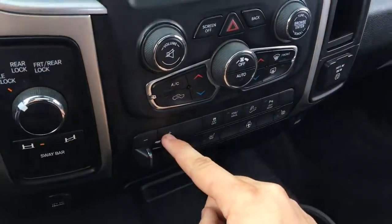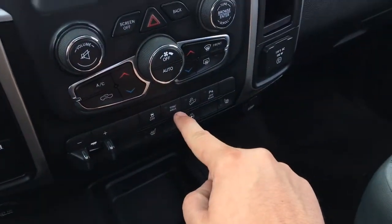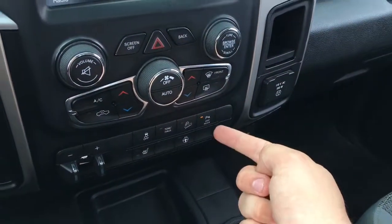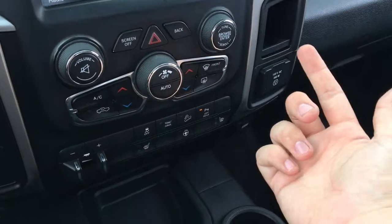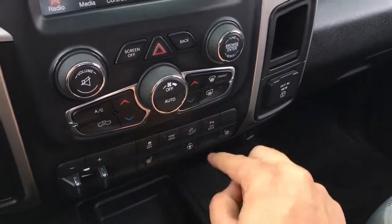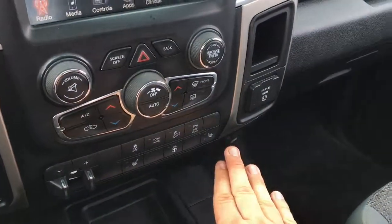Trailer brake controller right here, traction control, tow/haul mode. This does have hill descent assist. You turn off the rear ParkSense parking sensors just by pressing that button right there. Press it again, they come back on. Heated seats up front, and there's 2 settings for both. And this has a heated steering wheel. These are the physical buttons.